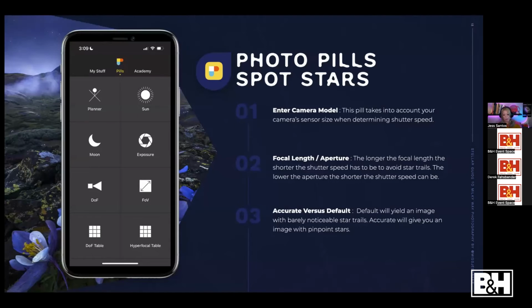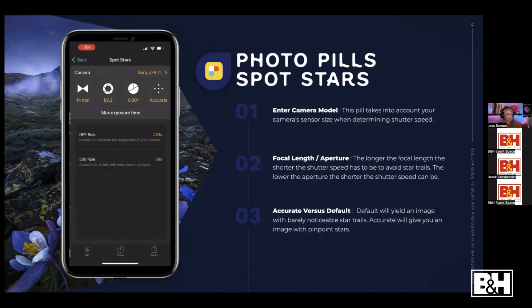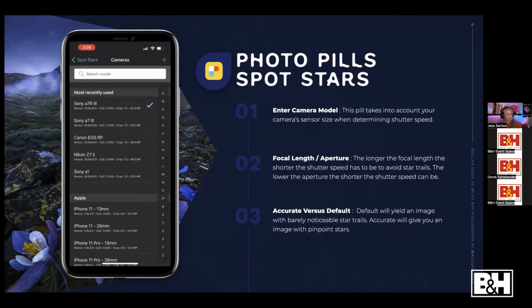So PhotoPills Spot Stars, this is really helpful whether you're shooting a single image or a stacked image. I mainly use it for stacked images, but you can use it for single as well, to figure out what your shutter speed should be. So what we're going to do is we're going to go down to Spot Stars here. We're going to select our focal length. In this case, I put in 12 millimeters. We're going to select our camera.